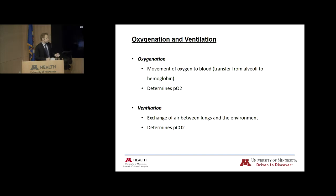So it's a big difference if we talk about oxygenation, which is the movement of oxygen from the alveolus to blood, which determines the partial pressure of oxygen in the blood, and ventilation, which essentially talks about the exchange of air between lungs and the environment. And that determines your partial pressure of carbon dioxide. Some people refer to problems with oxygenation as the quick killer, and problems with ventilation as the slow killer that takes a little bit of time to cause problems, but ultimately will cause problems.